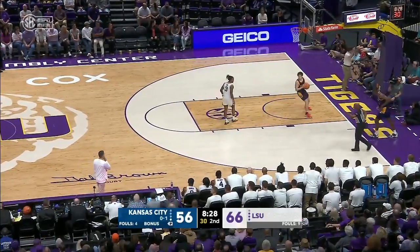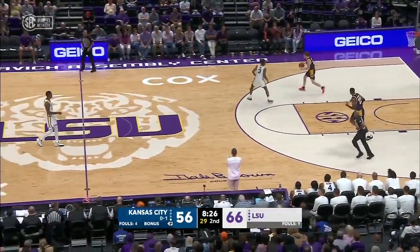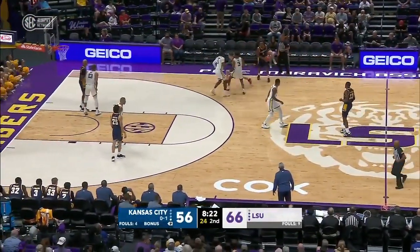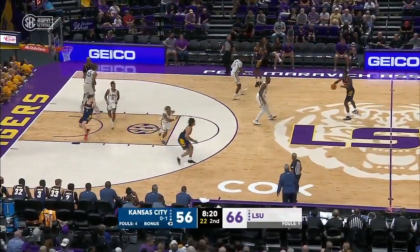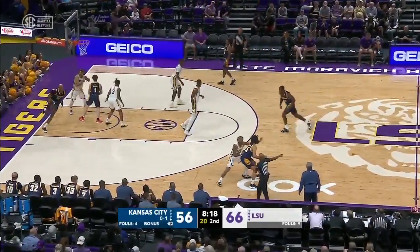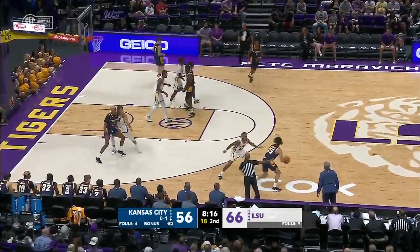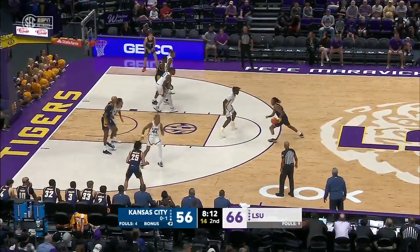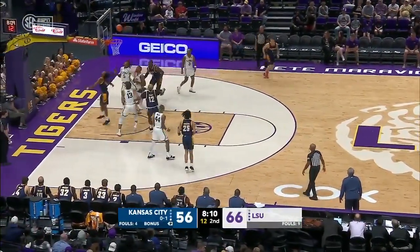Absolutely. Look, they believe they can be here. This is a team that struggled to get to 56 in that 3-point loss on Monday night. Here they are in Baton Rouge with 8 minutes to go already at 56 and down just 10 when LSU really had an opportunity to sort of separate themselves, having been up by as many as 16. And instead, Kansas City's fought their way back into this.